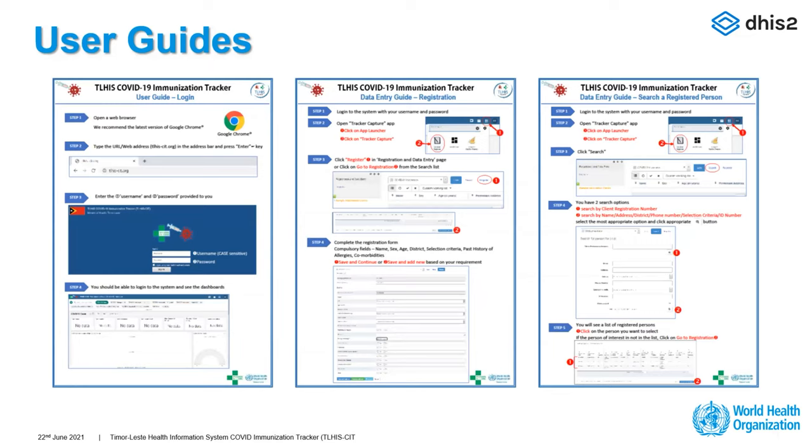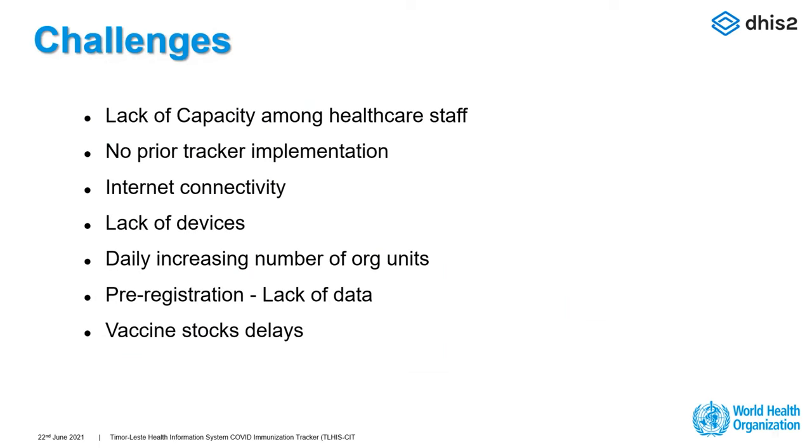Before launching the system, we conducted island-wide training within a month. Several one-page documents, or quick user guides, or quick reference guides were prepared, especially in local language, and distributed among the users. Although we managed to launch the tracker successfully, it was not an easy journey. We had to face many challenges.